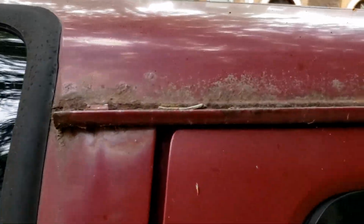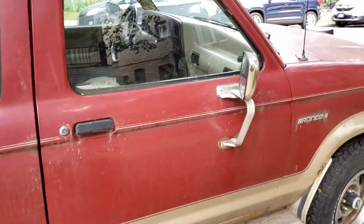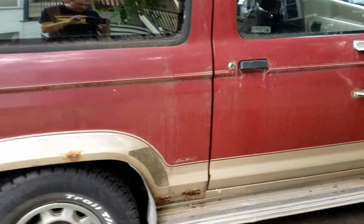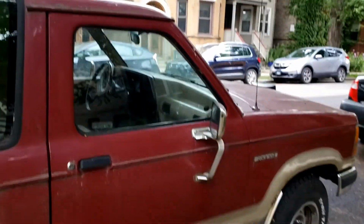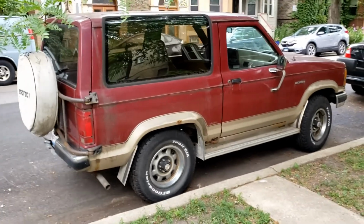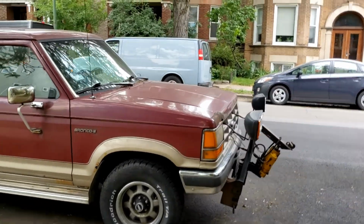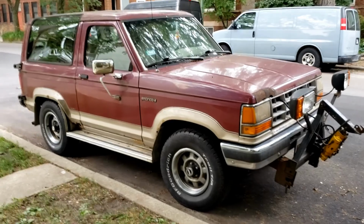I mean, there's tons of rust, obviously. I don't know if you guys can see the interior, but I didn't even know that Broncos had a little wood paneling inside. I thought this was more of a, oh, you know what? That's an Eddie Bauer edition right there. So that's probably like their top of the line. Let me see if I can just move away from it a little bit. Yeah, so here you go. It looks cool. I like the whole two-door SUV thing.